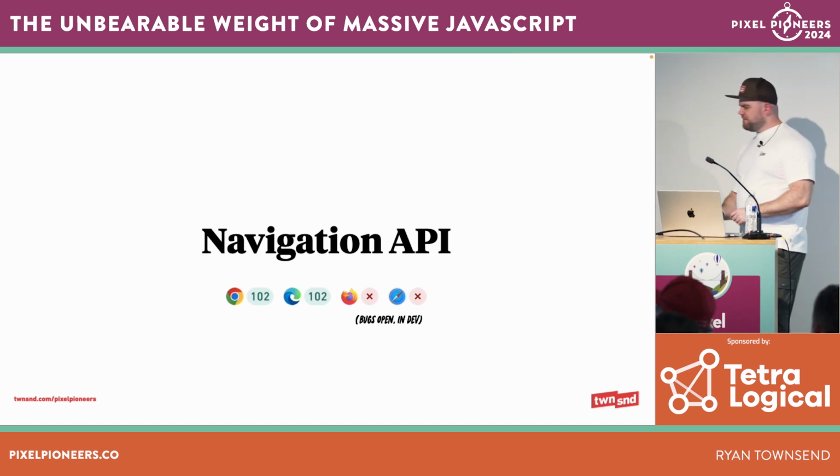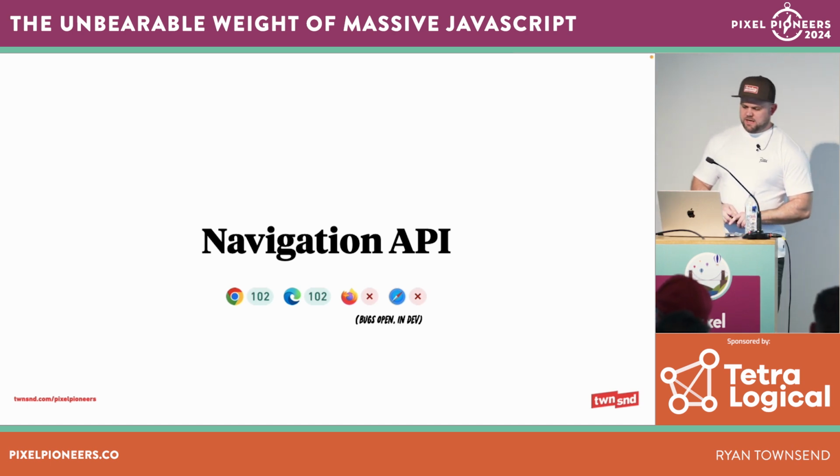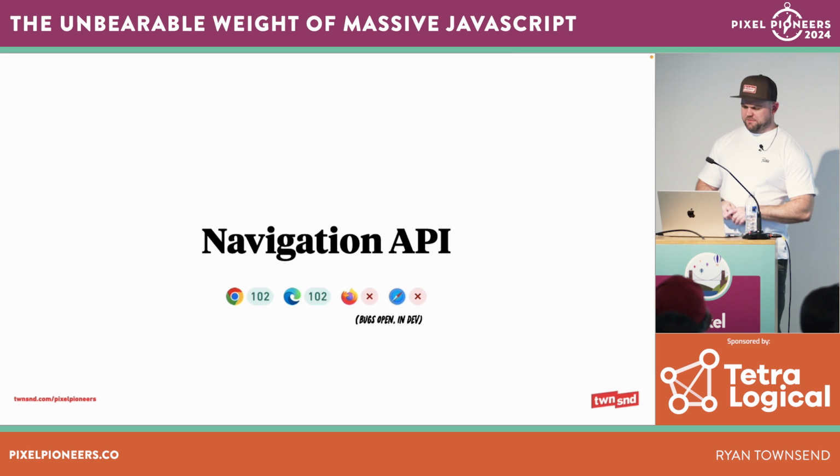And the final piece of the puzzle is the navigation API. So this has been in Chrome for years. It is coming in Firefox and Safari. It is being worked on, so it should be in there by the end of the year.